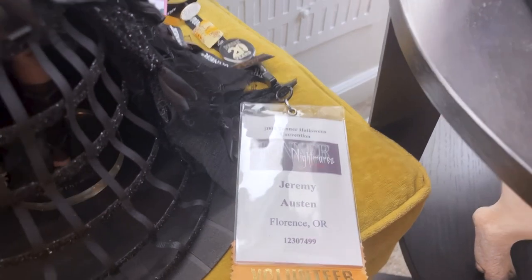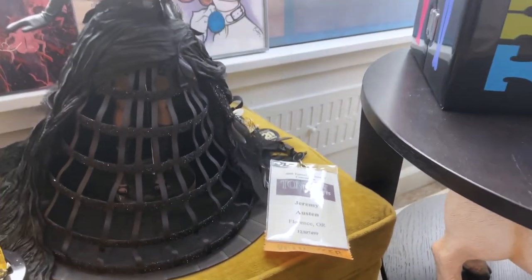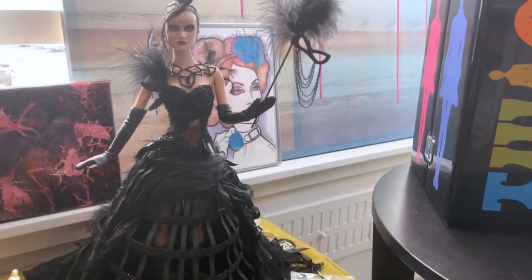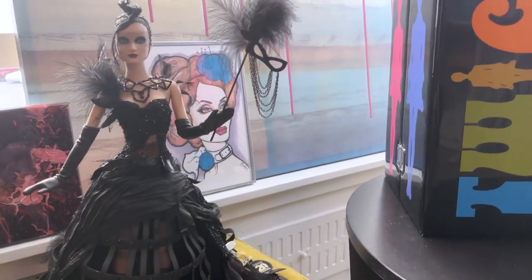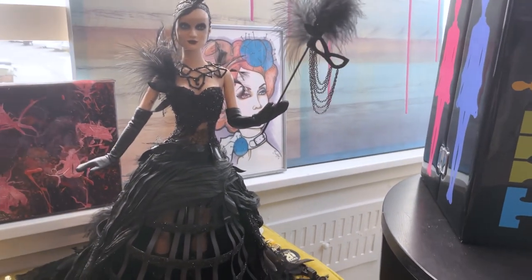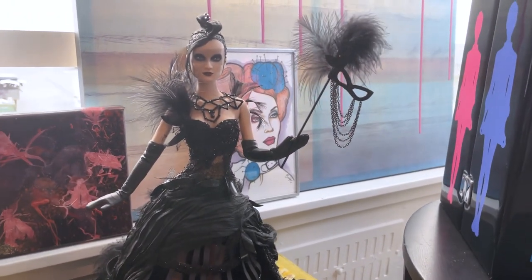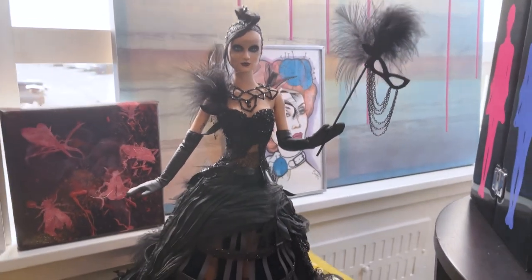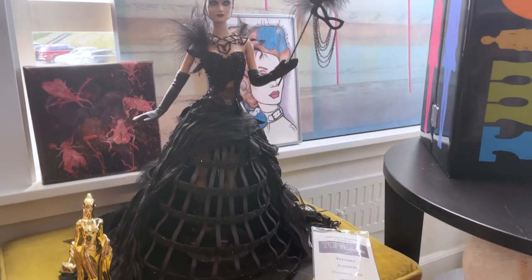I was invited by my Tonner rep at the time, Cleo, and she was like, hey, we do a convention for collectors. This one's going to be in Boston, Massachusetts. Would you like to attend? And I was so excited. It was one of the first times I ever traveled by myself, and I decided to enter the doll competition, and this was my entry.